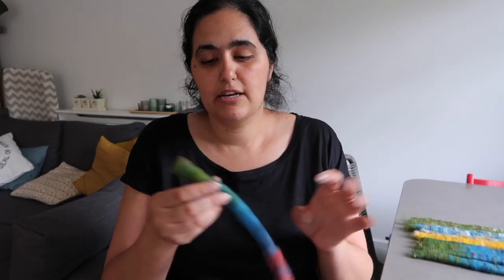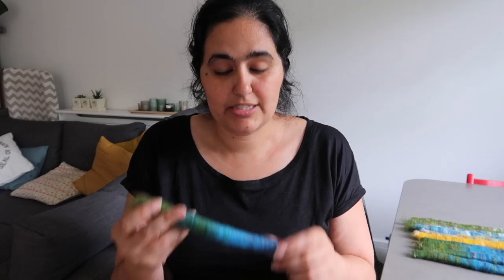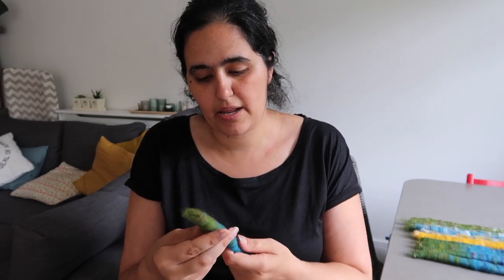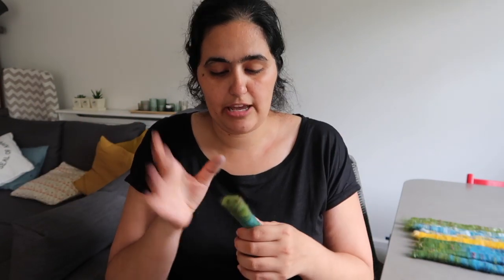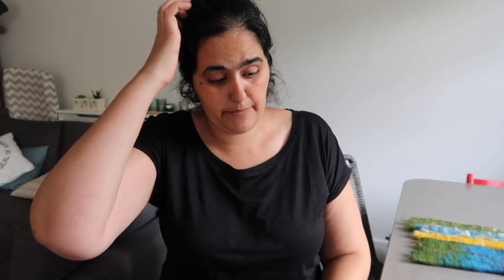My rolags that I make off my blending board aren't super dense, so I can just start spinning from one end without pre-drafting on the ones that I make myself. But if you're having trouble with cross-lacing, or just in general getting a fine, smooth yarn from your rolags, try pre-drafting them, because that will pre-draft the fibers and make it easier to smooth it out a bit when you're spinning.